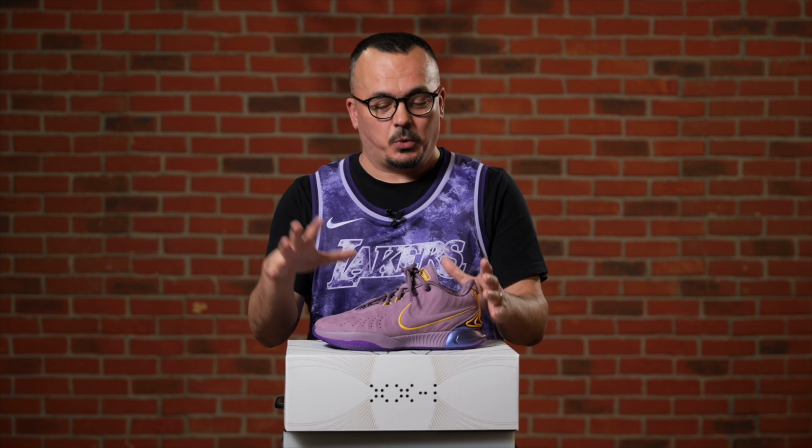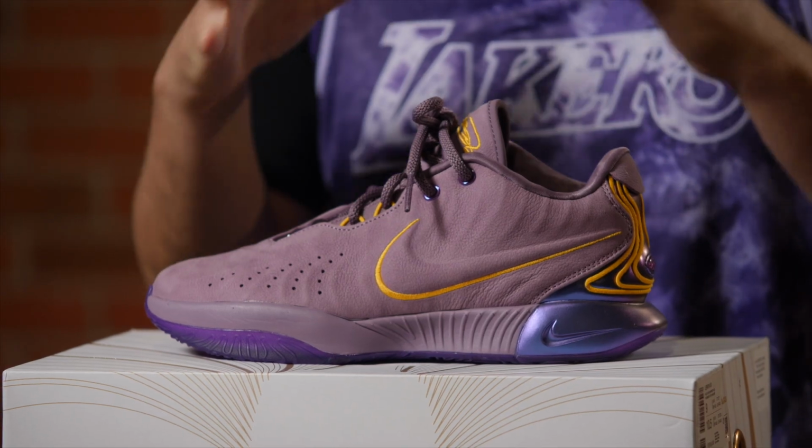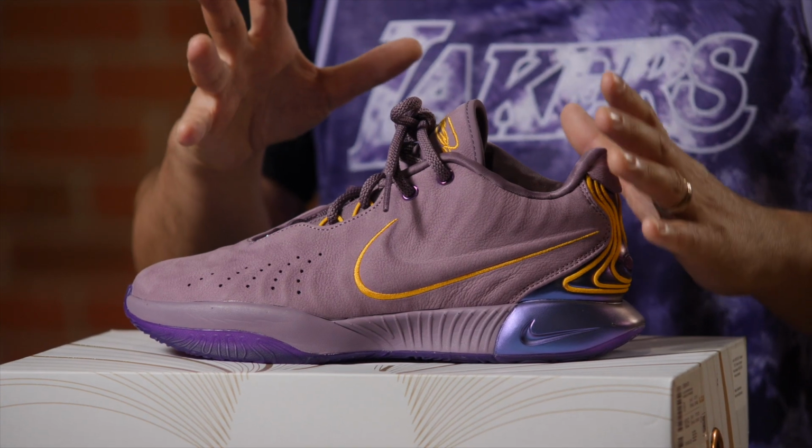That's not something that all the shoes have, all the new releases. So I like it that they did it here with the 21s. And the shoe is something. It's special.